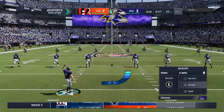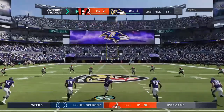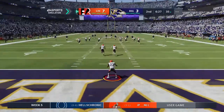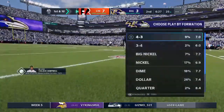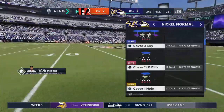And credit the defense, too. Make sure that happens, because that was the old bend but don't break approach. Made sure they contained them when they absolutely had to and forced the field goal attempt that went through. And he'll just sit on this one as their drive will start at the 25. Their own 25-yard line.